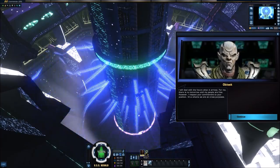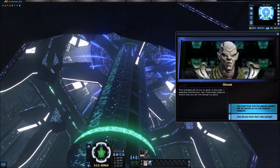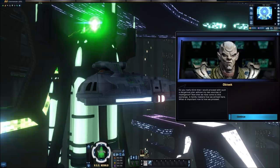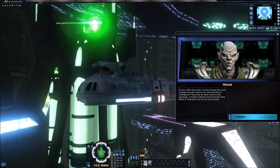However, I respect your commitment to your position. It's a shame we are at cross purposes. Starfleet strives for peace. It's not a tool of the Star Empire. A protest will do you no good in any case. I expected interference, and I have taken steps to ensure that you will not disrupt my plan. How did you know we were coming anyway? Do you really think I would proceed with such a dangerous plan without my own sources of intelligence? Now that we have come to this exchange, it hardly matters how we arrived here. What is important now is how we proceed.